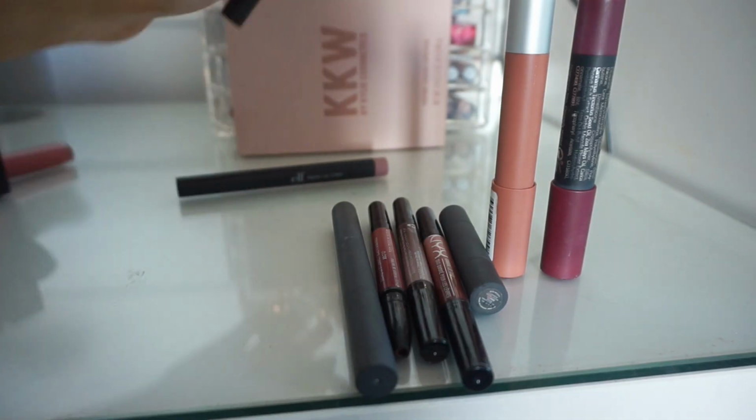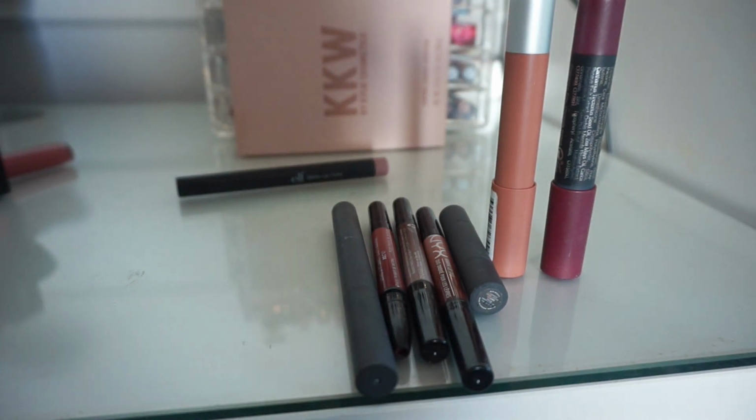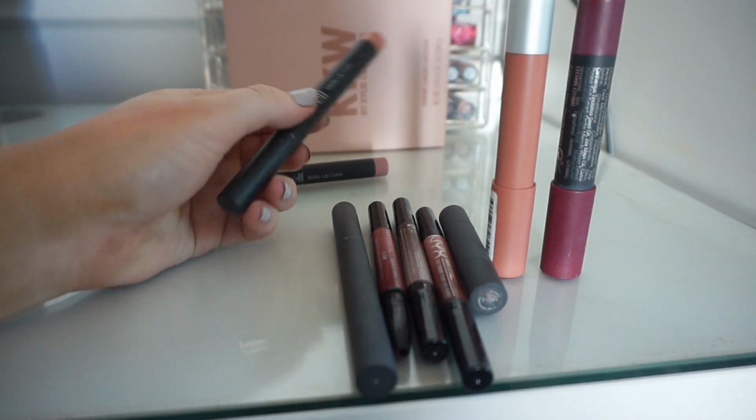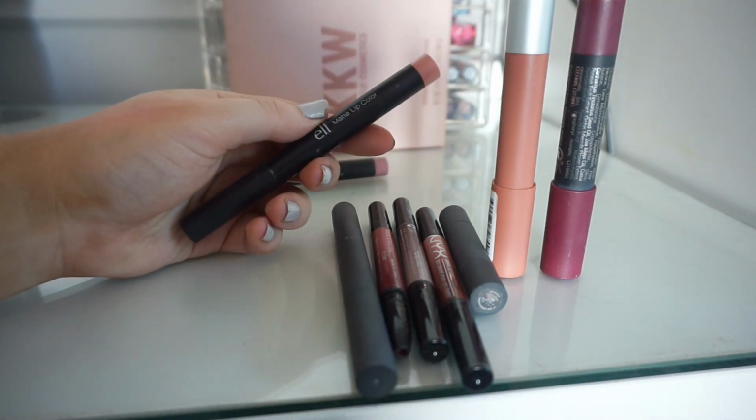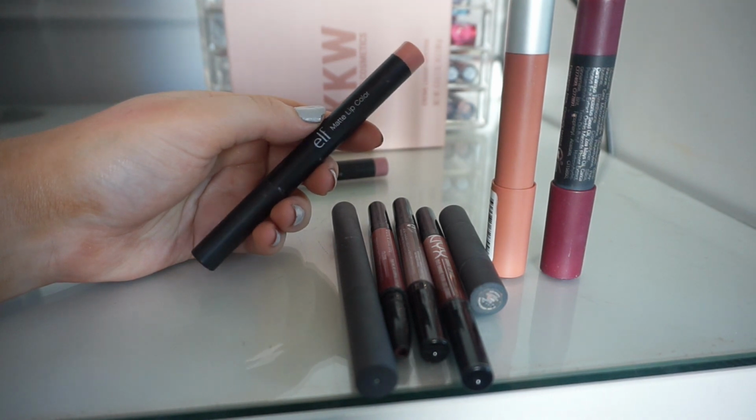Sorry, I just had to put this box back here because it wanted to focus on that clear container. So, if you're wondering why this is randomly there, I just don't reach for it ever, so I am going to get rid of it.